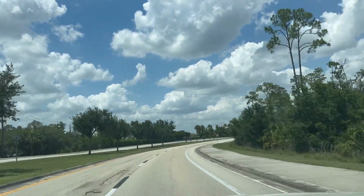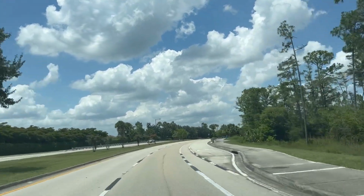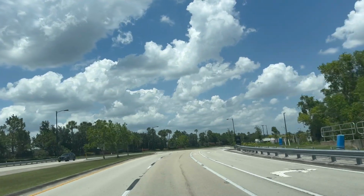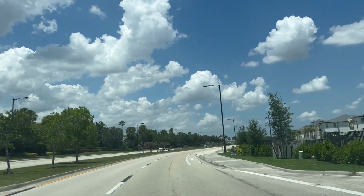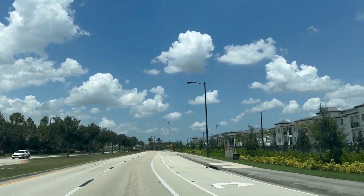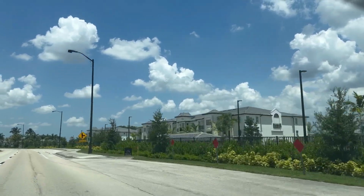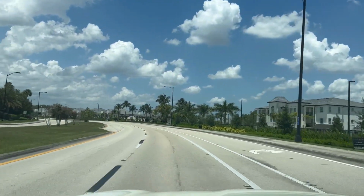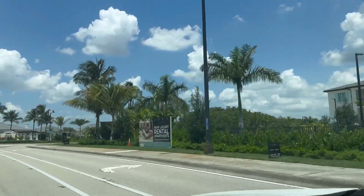One of the communities on this Tree Line Avenue is called Plantation Somerset, and the homes are in the $1 million range. Millions. And then there's smaller homes, and there are apartments to the right. You can see there's some apartments there. They're considered luxury apartments. A lot of these communities were built new since the Pelican Preserve community was built.